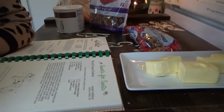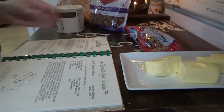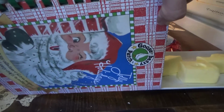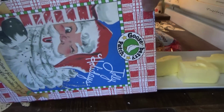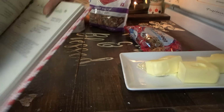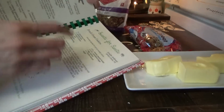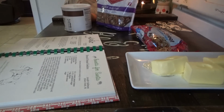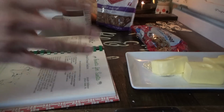Okay, y'all, we're back home. We're gonna go ahead and make the snowballs first. I'm making these from this wonderful cookbook a friend gave me, I think 2 years ago, maybe 3. I love it. It has old stories and things in here, different crafting things. I just love it. So we're gonna make these snowballs. We'll get these made in the oven. Then I think I'll go ahead and make the chocolate ham pies.